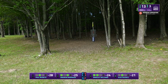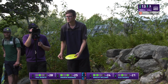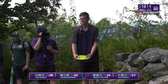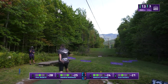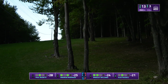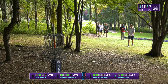Okay. Paul even closer to the basket than Bradley. Wow, he's putting together a round. Yeah, like you said, this is the best we've seen him play overall in a long time. His putt, his drive, everything is looking like it's coming together. Hey, Russ with the CTP.